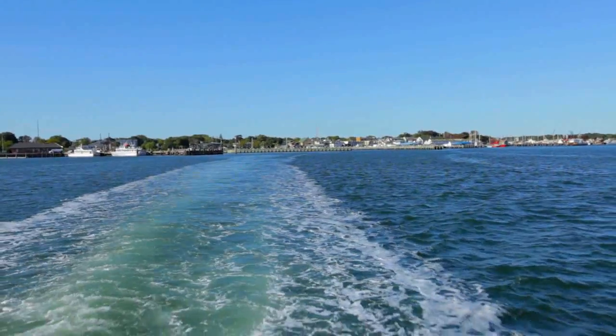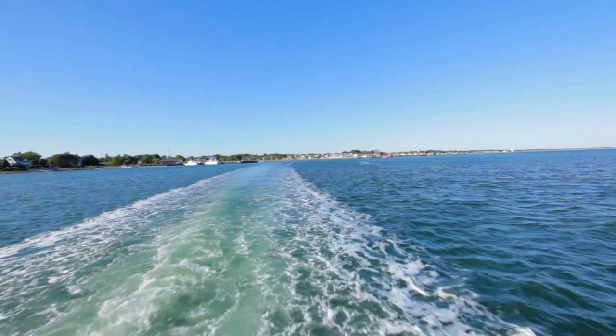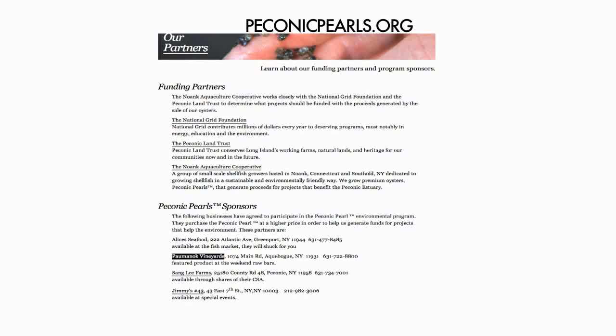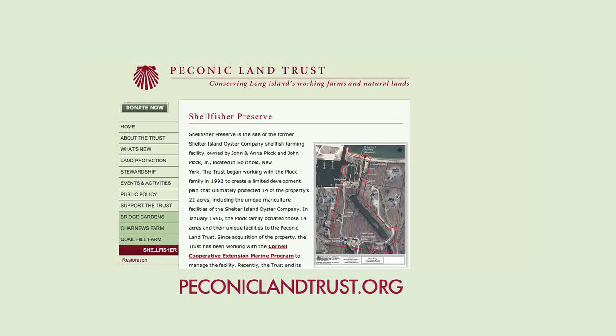I really want to thank Karen Rivara for her great hospitality and showing us how she raises her delicious Peconic Pearls. You can find out more about the Peconic Pearls, including where to buy them, on the peconicpearls.org website. You can find out more about the Peconic Bay Land Trust right here.